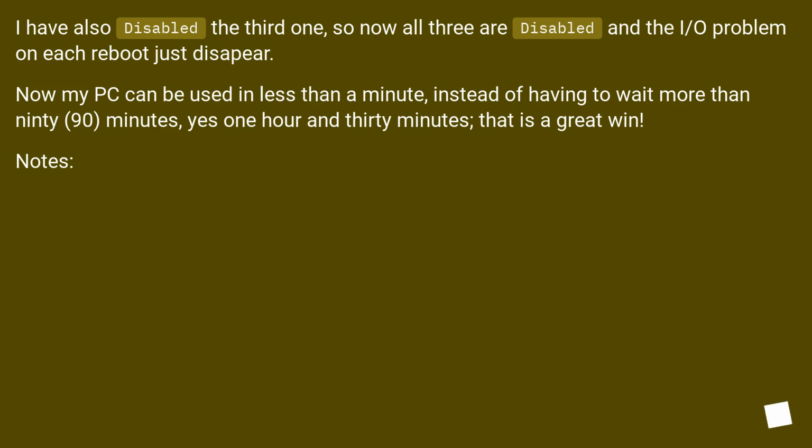I have also disabled the third one, so now all three are disabled and the I/O problem on each reboot just disappeared. Now my PC can be used in less than a minute, instead of having to wait more than 90 minutes, yes, 1 hour and 30 minutes. That is a great win.